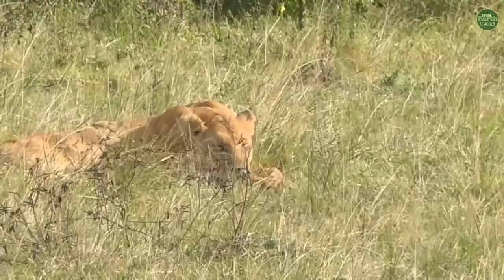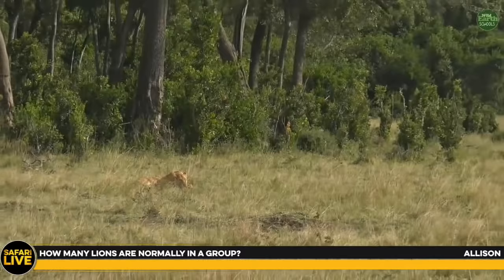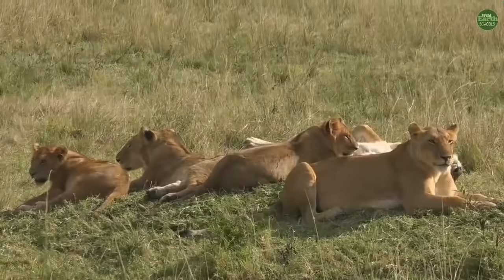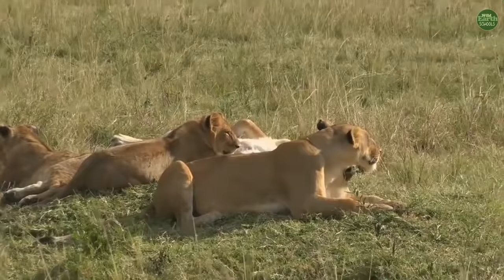And Alison, you've asked how many lions are normally in a group. Well, it kind of depends. From the norm that I've seen, I would say normally about four or five lionesses in the pride, and then they'll have their cubs. So then you can end up with, like, 17 or 18 lions quite easily. But not all those cubs are going to make it to adulthood. We call baby lions cubs. And so it kind of depends.